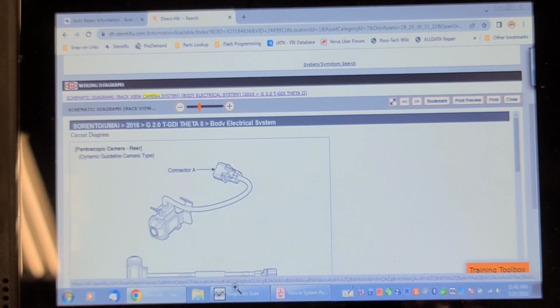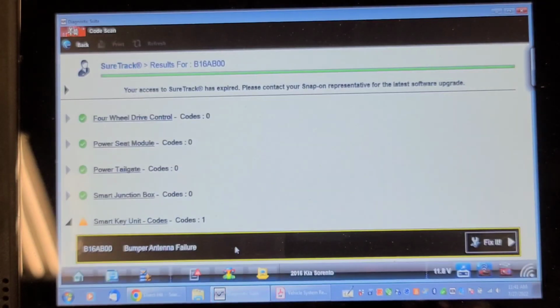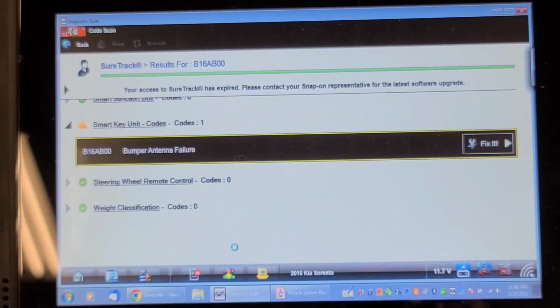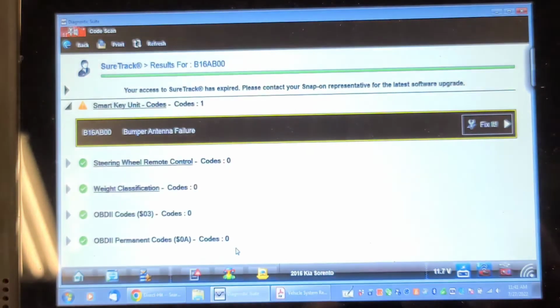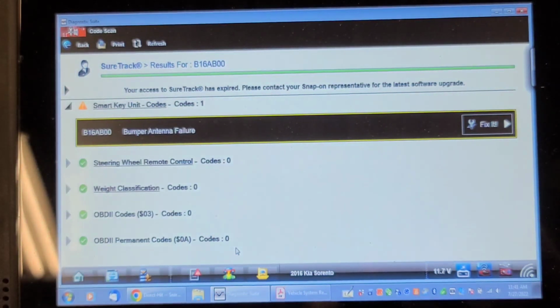Well, I think we've wasted enough time here. The only code that's come back is this bumper antenna code, and that's the end of the code scan. So I'm going to talk it over with the customer, but I think that's what we're going to leave it at. He's selling the vehicle, so he's just going to disclose the fact that the backup camera doesn't work, I imagine.